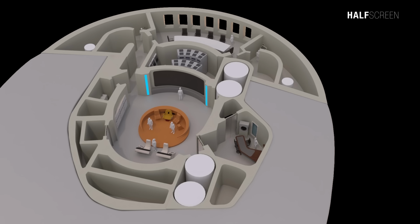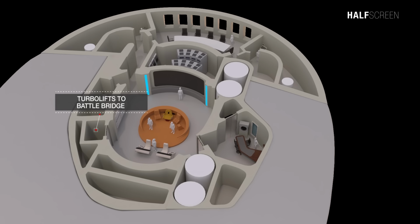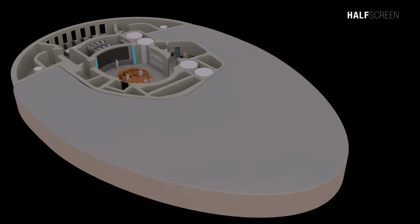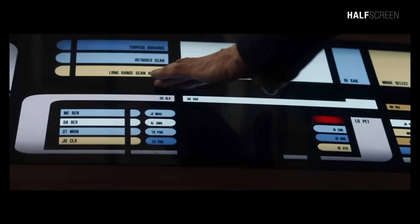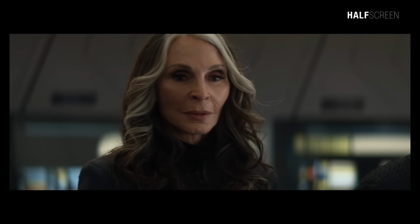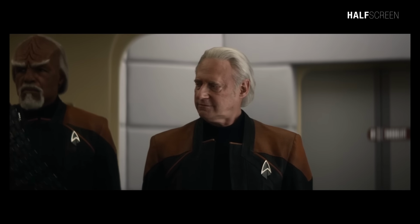This area houses 2 restroom facilities, commonly referred to as heads, ensuring the comfort of the crew members. Furthermore, several turbo lifts are available, offering efficient transportation throughout the starship. Notably, one of these turbo lifts provides direct access to the battle bridge. Together, these elements form a cohesive and efficient command center, facilitating communication, decision-making, and control during the starship's operations.